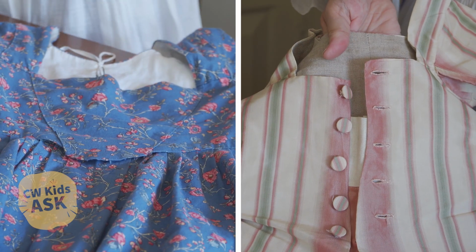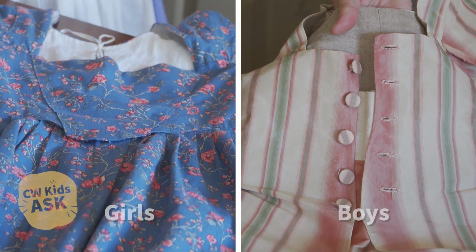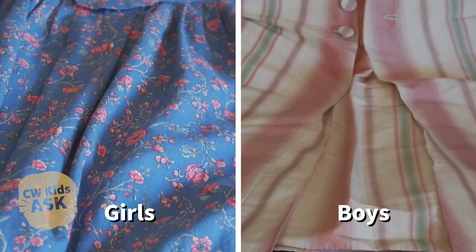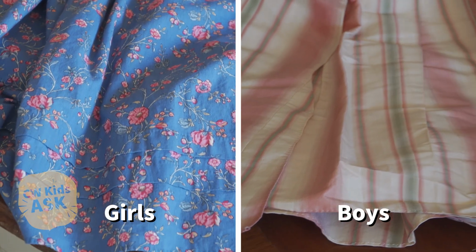18th century people thought that different colors were fashionable or not fashionable. So little boys sometimes do wear pink, and sometimes little girls wear blue, or any variation of those colors.